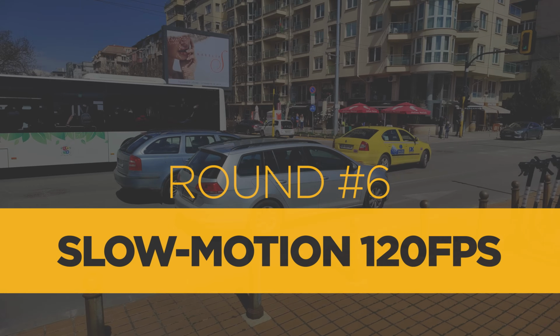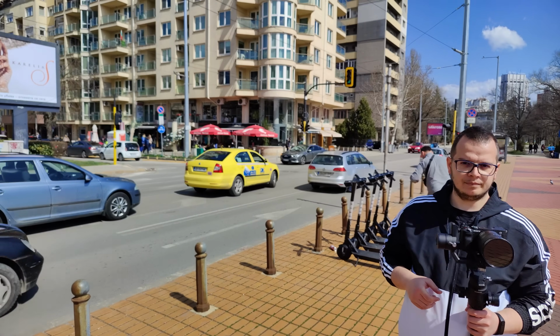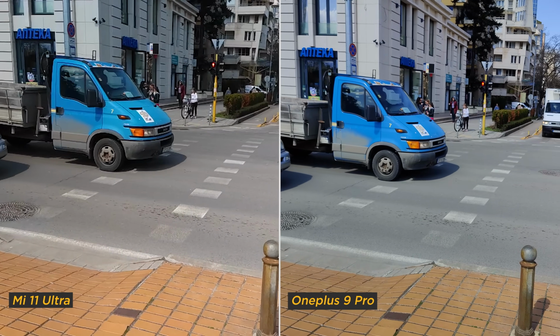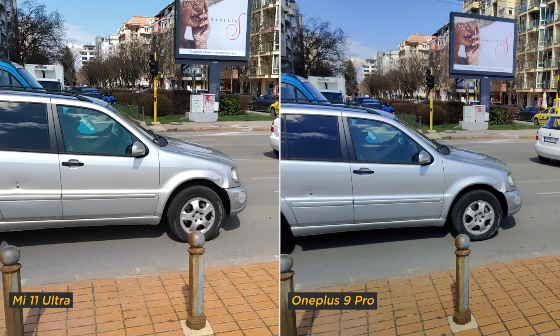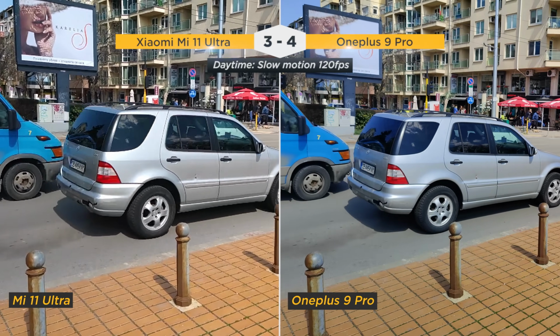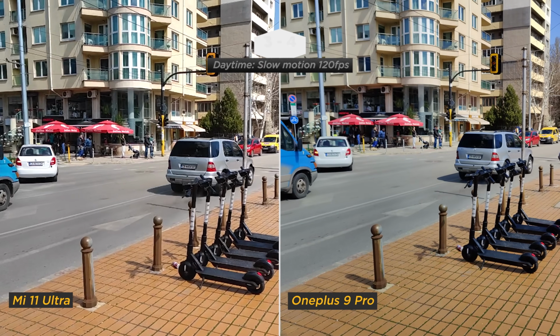Let's put things in motion now with some videos, starting with slow motion. That's exactly what OnePlus are highlighting, because they promise 4K at 120 frames per second. And they deliver, obviously, more details than 1080p and some skipped frames with Mi 11 Ultra, which I would blame again on the early revision of the software. But it's another 9 Pro victory.